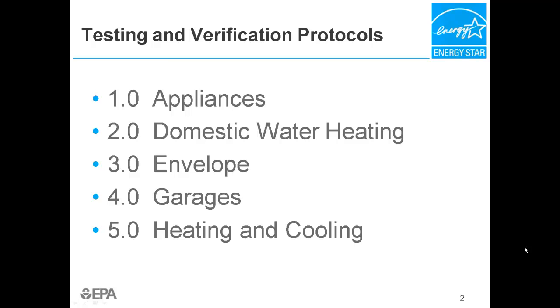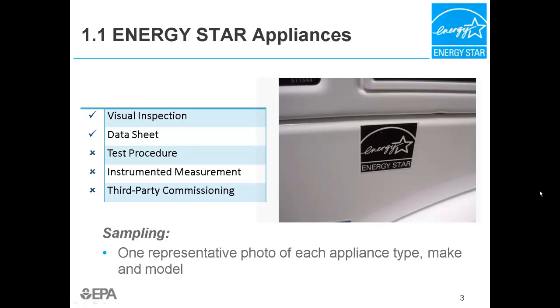As mentioned in Part 1 of this series, the T&V protocols cover all building components, including appliances, HVAC and hot water systems, building envelope, and lighting. This webinar will address major elements of T&V protocols 1 through 5, which cover appliances, domestic hot water systems, envelope, garages, and heating and cooling. The remaining protocols are covered in the Part 3 webinar. Each protocol is not covered in detail in these webinars, and the responsible party should be familiar with the full document prior to construction. If you have a copy of the T&V protocols, please turn to page 14.